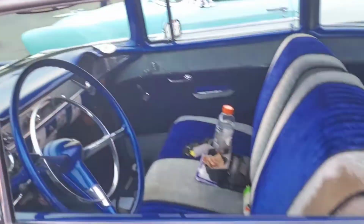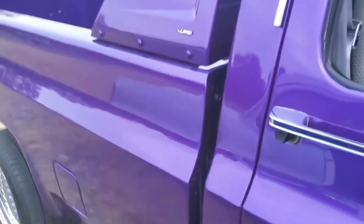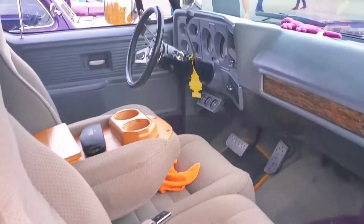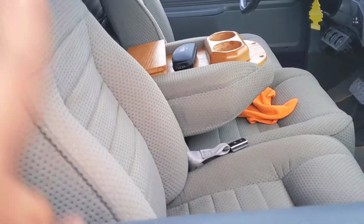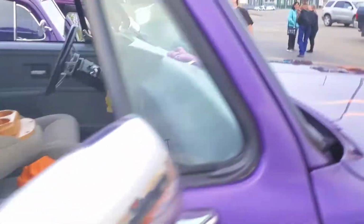Yeah, I love this. These are like antiques over here. I love how this one is fire and purple. Two awesome combinations. The inside, that's wood. This is so cool. There's a little lizard up there. But look at this.